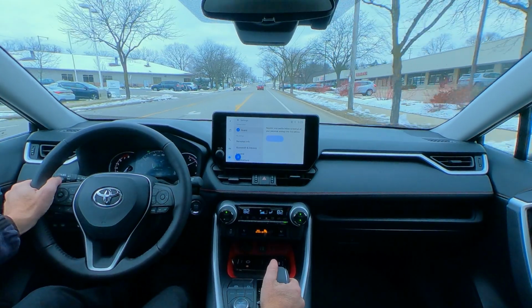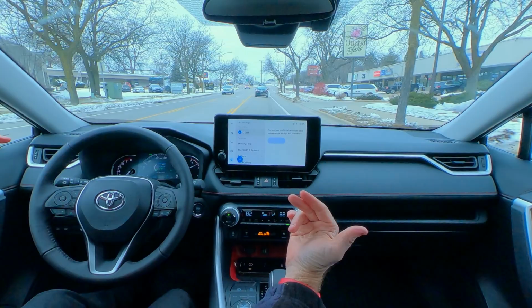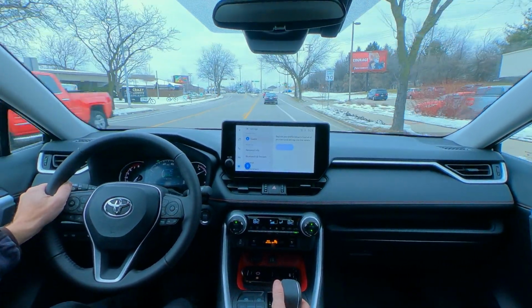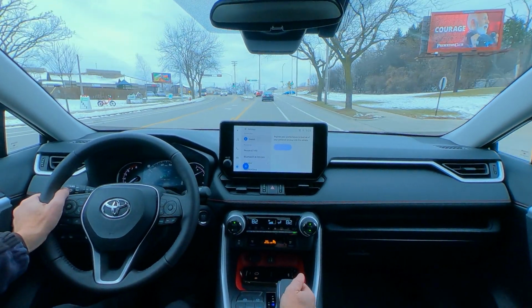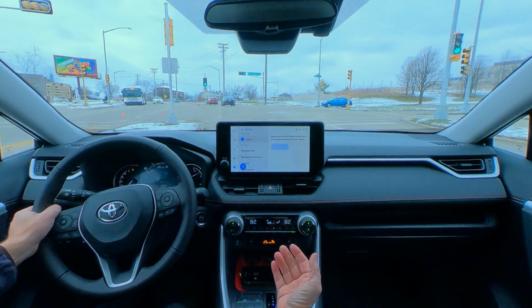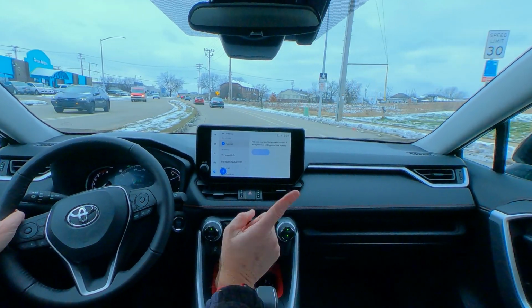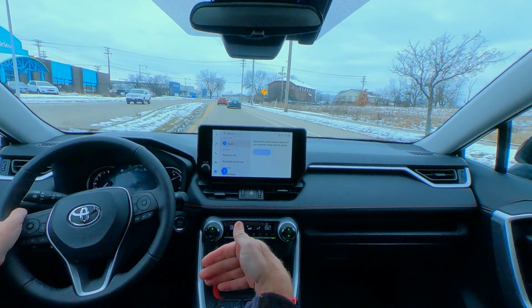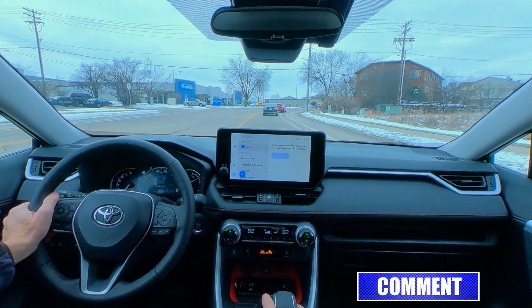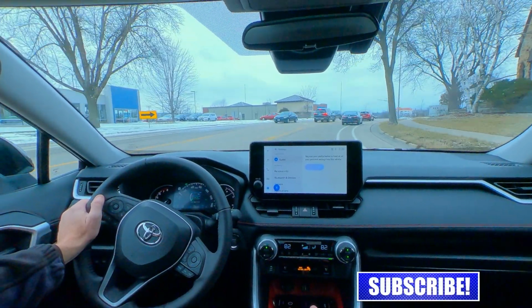Now the idea behind the TRD Off-Road is it is just for that. It's built for off-road driving. So the ride's going to be a little bit different than, say, you would see on an XLE or an XLE Premium. Of course, we've got a different wheel and tire setup. We've got a different suspension setup. I'll do another video on the exterior, and at that point we'll talk about the wheels, we'll talk about the suspension. But for this video, I really just want to give you my thoughts on the ride and the drive for this.